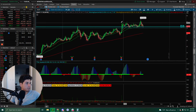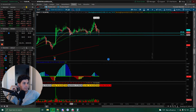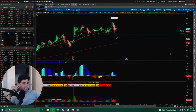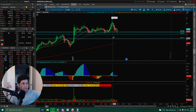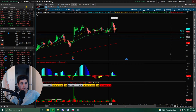Let's go to the daily actually. As you can see, Snapchat has tested this level many times. 1, 2, 3, almost 4, 5, 6 times. So if Snapchat breaks this level, where are we going? What I can see is this previous resistance at 65.77. That's a big drop, but it can happen, right? If it breaks this support, we could see it fill all the way down to 65.77. So again, it all depends on the market's conditions.